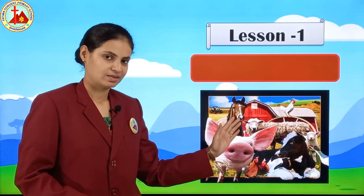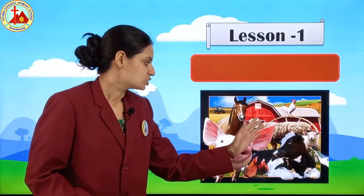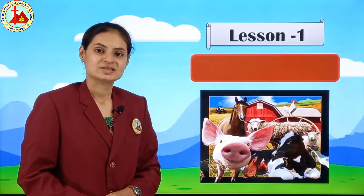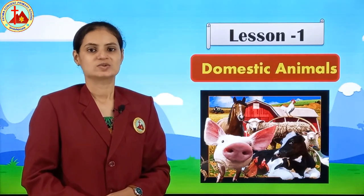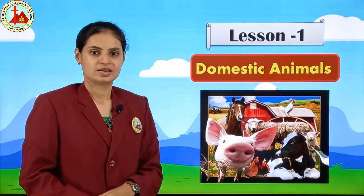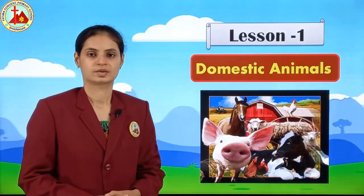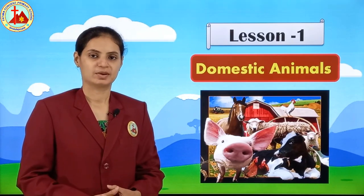And which are these animals? Horse, cow, pig, sheep. Yes? They are domestic animals. So today we are going to study about domestic animals. That is lesson number 1 in science. First, we will understand the meaning of domestic animals.